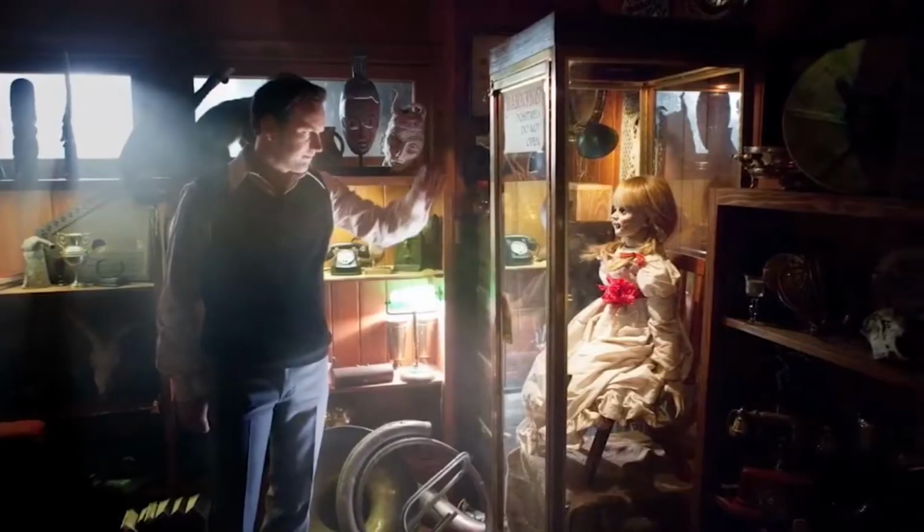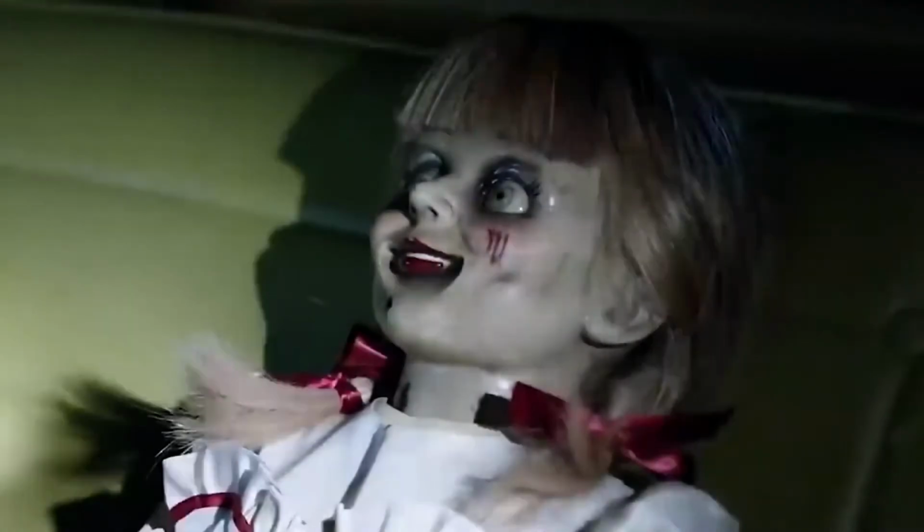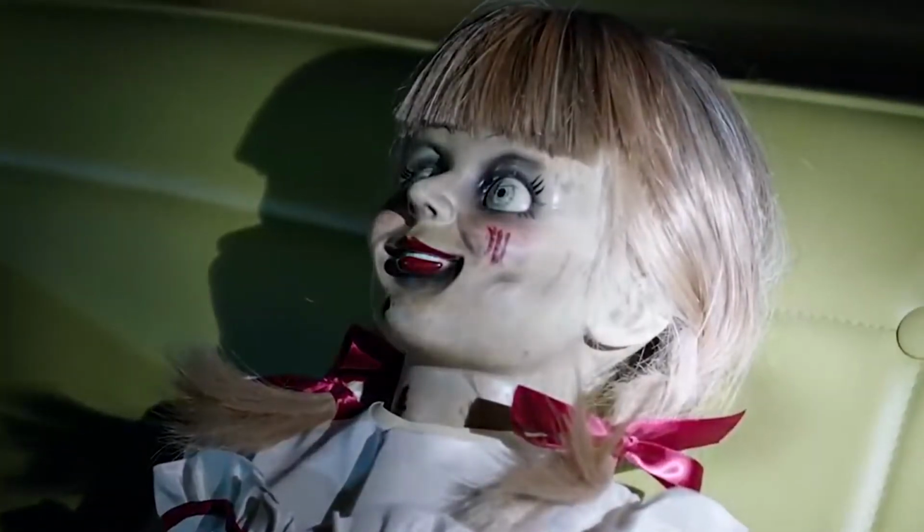Among their collection, the actual Annabelle doll that the actual film Annabelle is based on. Yeah, that's the level of creepy we're talking about here. These are the most terrifying objects of the Warren Museum.